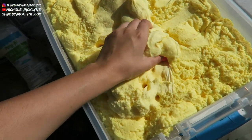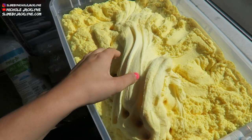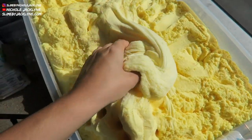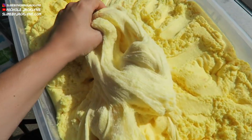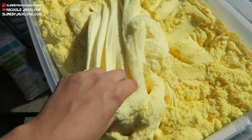Okay, and this is the Twinkie Bread Cloud Slime. This one honestly is just so, so fluffy. It's probably fluffier than the orange sherbet one, but they're both equally as nice.